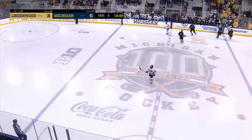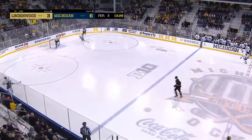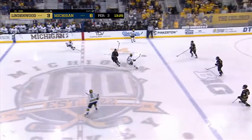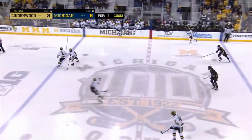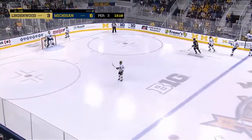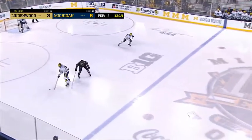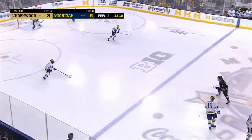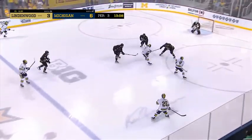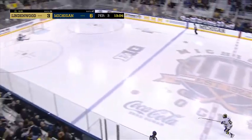Just as the penalty to Jeffers expires, so Michigan remains on the power play for another minute as Luke Hughes brings it up ice. And this will be opportunity seven. As Truscott back into his own zone. Fresh Michigan power play unit out. And here comes Gavin Brindley at center ice with Hallam. He got the game's first goal for Michigan, and he's poke checked, sent down the ice.